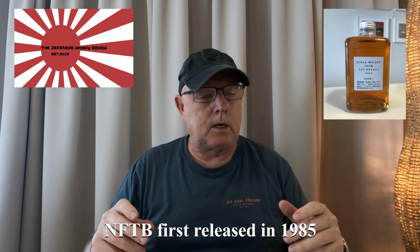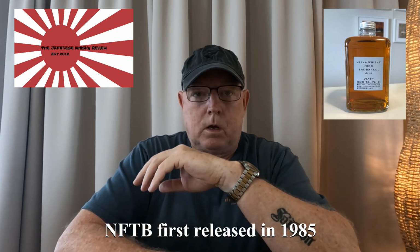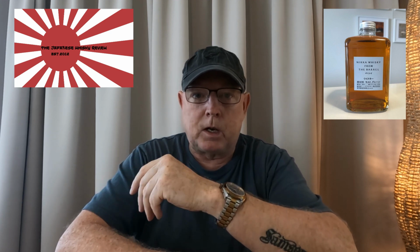So it's a blend of 100 batches of whiskey, blended and then put in used barrels again for another 3 months, hence the name Nikka From The Barrel. Age statement, obviously it's a no age statement, so I can't advise. Nikka's website doesn't advise, but it certainly doesn't taste young like some of these no age statement blends do.